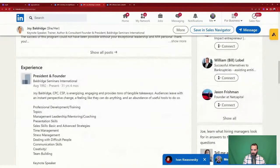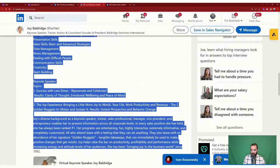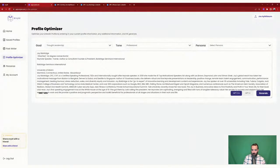I'm also going to copy some information about her current role. So I'm just going to take her current role. I can have multiple roles if I want, but in this case, I'm just going to paste information about her current role right in here. And actually, it doesn't allow me to do that because she has too much information there. So I'm just going to generate over here and just see what happens.